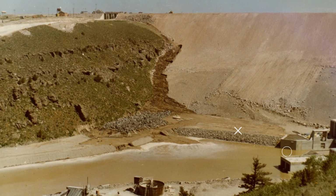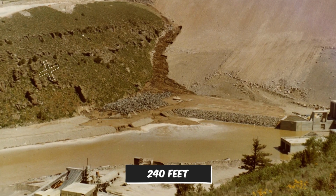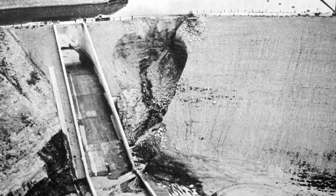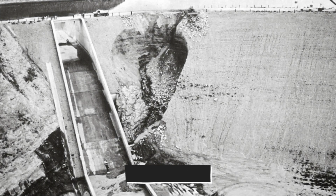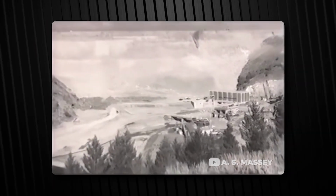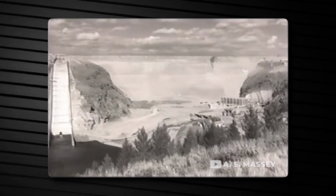The reservoir level continued to rise, reaching its maximum depth of 240 feet. On June 3, 1976, seepage was observed from small springs in the right abutment on the downstream side of the dam. These springs were pumping water at a rate of about 40 to 60 gallons per minute. Interestingly, the water was clear, not the typical brown color often seen when erosion carries soil and debris, which could have signaled more immediate concern.